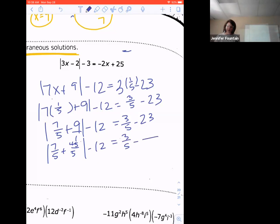3/5 minus, I've got to have a denominator of 5 again. If this was 23/1, I multiplied that by 5, so 23 times 5 is going to be 115. Did I do that right? Okay, let me erase that so I'll have room. Okay, so now 7/5 plus 45/5 is going to give me 52/5. Yes?